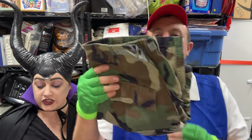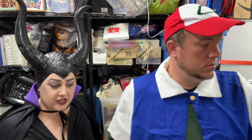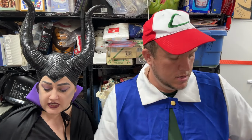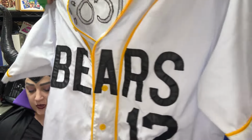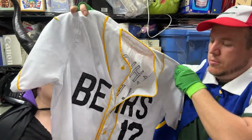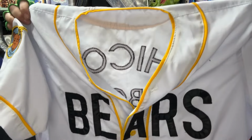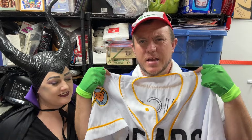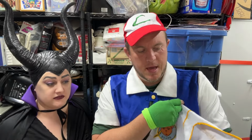They're medium regular in the woodland camo, sold for $30 shipped. Yes, very nice. Paid $5. We have this Bad News Bears jersey with Tanner Boyle on the back. Well, not yet. I guess it's his number or whatever. But... Oh, Chicago Bail Bonds. Let freedom ring. So this is like an adult jersey. I think it's an extra large or whatever is what I measured. XXL. 2XL, yeah.